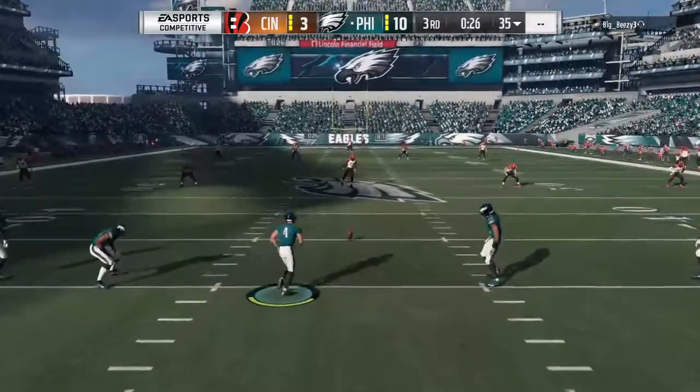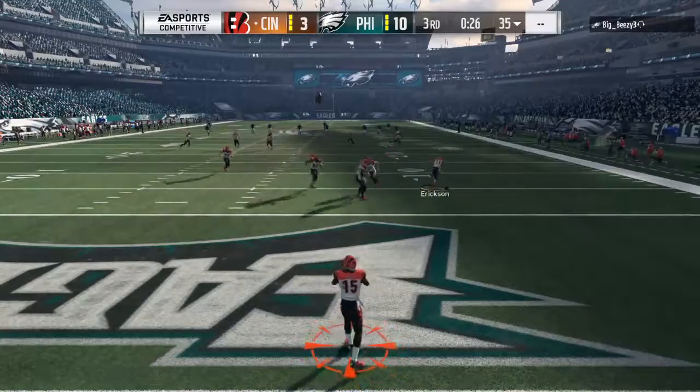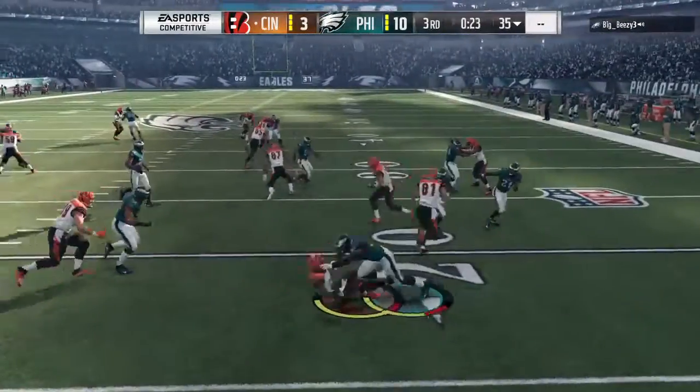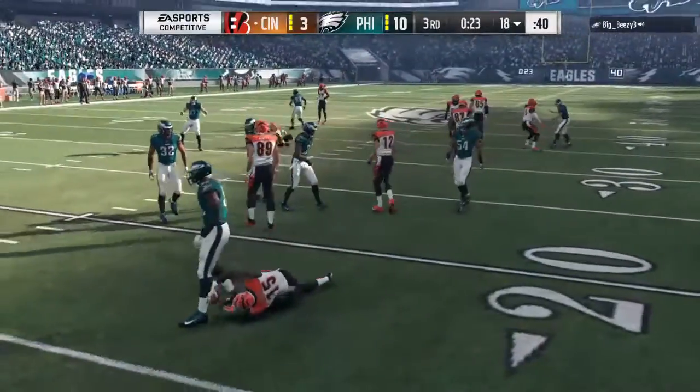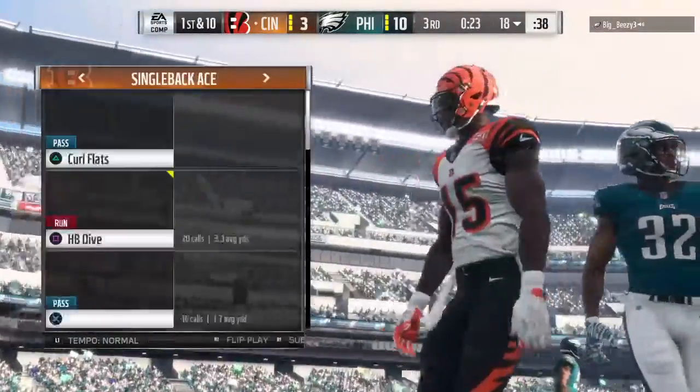Elliott now to kick this one away. This will be taken to the back of the end zone. And the decision to bring it out is going to cost him about 7 yards all told as he's taken down back shy of the 20.